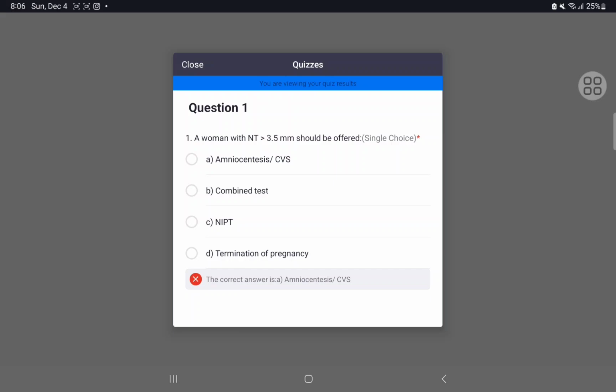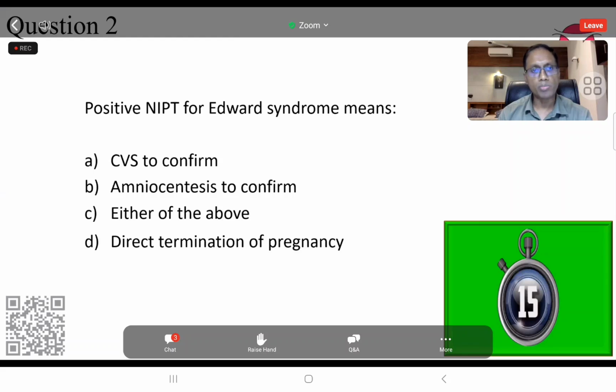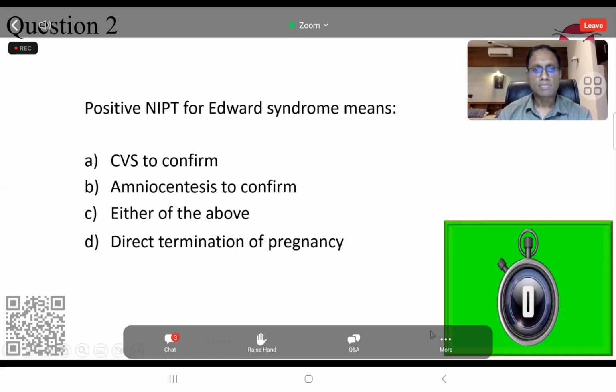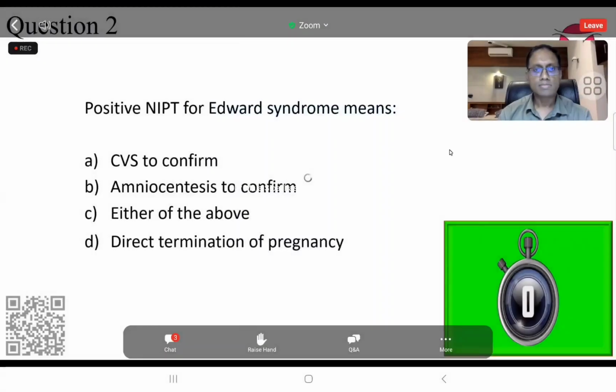Question number two. Positive NIPT for Edwards syndrome means: CVS to confirm, amniocentesis to confirm, either of the above, or direct termination of pregnancy. You can launch the question. Okay, we go into the next question.